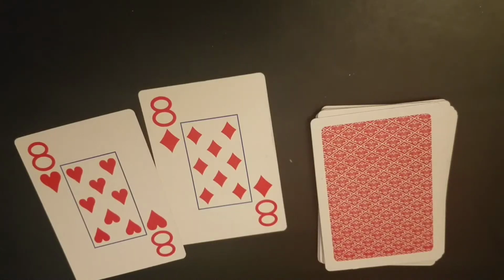Here's a trick that I was newly introduced to that has the potential of going from a top 50 favorite card trick to shooting straight up to the top 20 favorite card trick, and going all the way up to where I have to find room for it as a top 10 all-time favorite card trick.